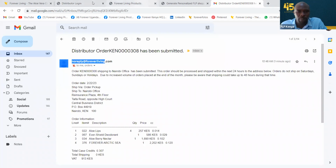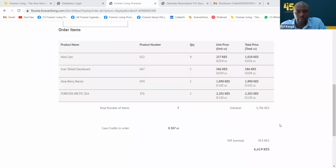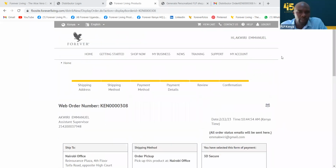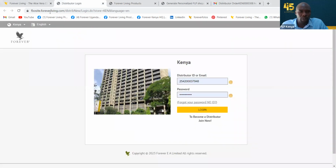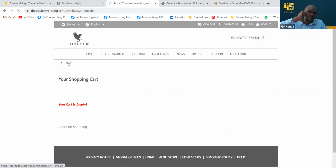Okay, let's go back to something else. Share again. So once you're done, that's it. Now there's something else that we've also improved in this platform. Remember that we logged in through the system. Maybe you can go back, or you can click home to go back to the home environment, the dashboard.